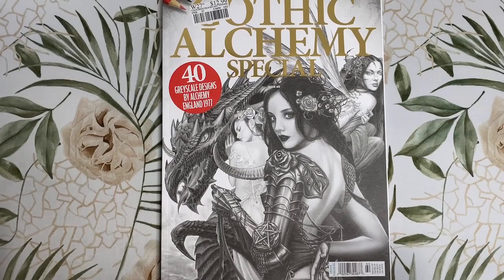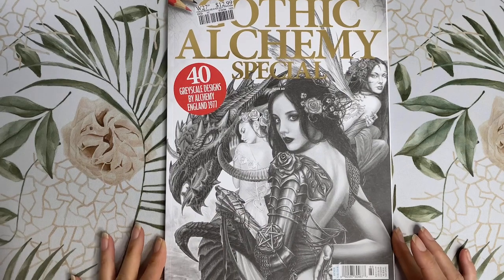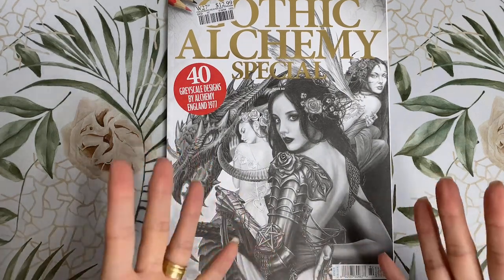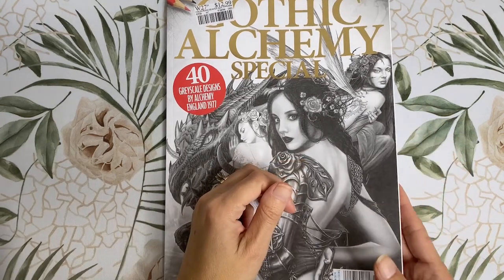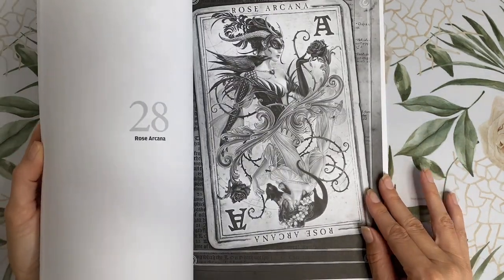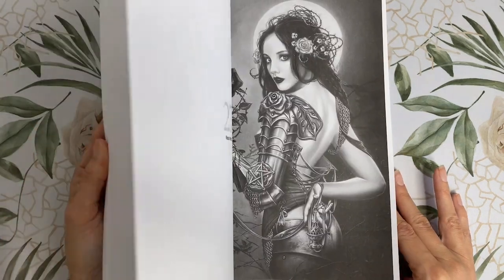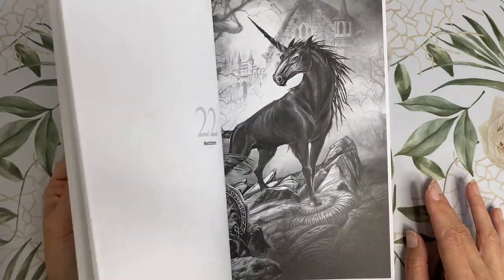So this is the Gothic Alchemy edition of the Colour in Heaven magazine. I bought this because it sounded like it was going to be my style of pictures. I love all that sort of fantasy drawings, but it's a grayscale, so I'm not quite fond of grayscale, but I will give it a go.